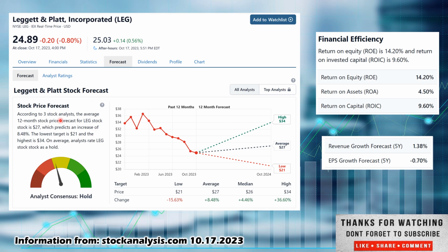So according to the 3 stock analysts who have taken a look at it from Stock Analysis, they call it a consensus hold. And again, I would definitely say it's a hold, if not a sell on this one. I did sell out of this one. Again, very concerning with the elevated payout ratio, and it has been elevated for a while. I did watch it for a couple of quarters before I sold out of it here last year. So to still be elevated is concerning to me. It should be concerning to you if you are an owner of this one.